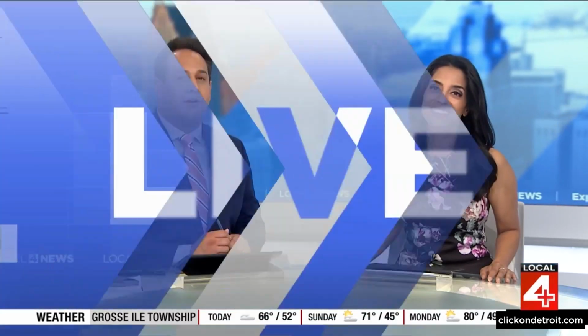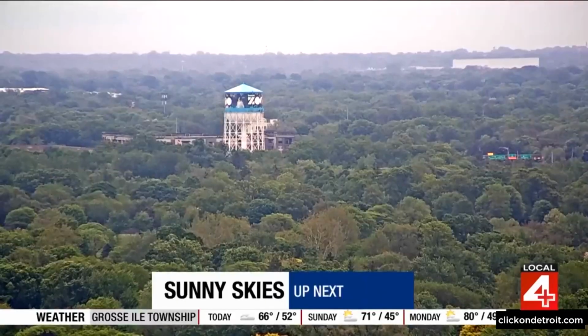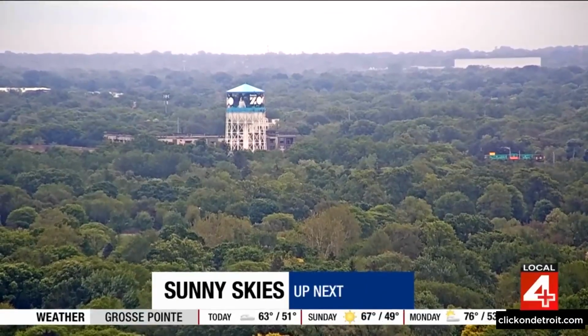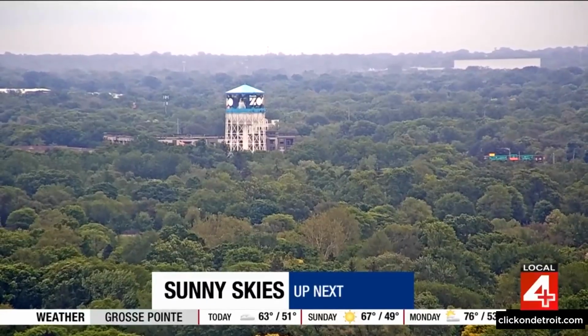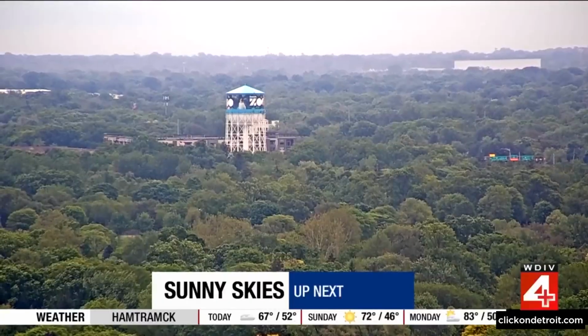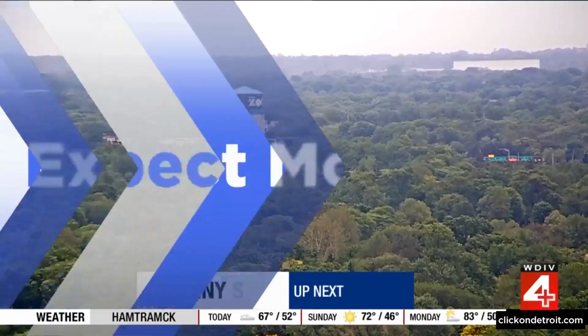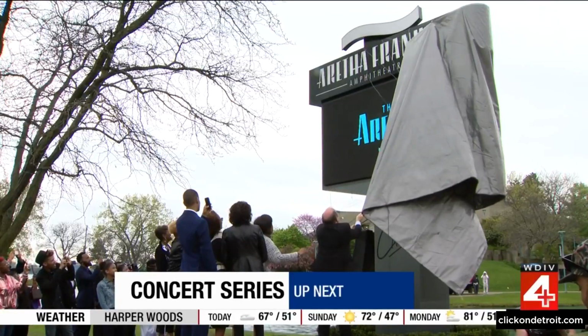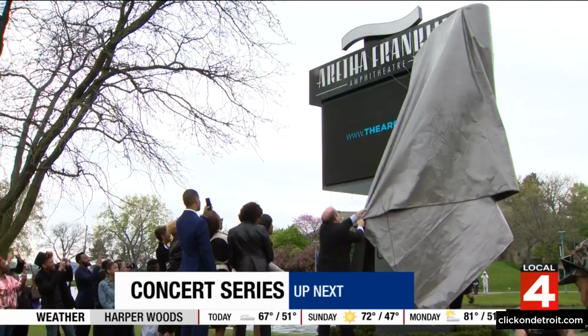All right, let's take a live look outside this morning where the clouds are here, but not for too long. Brian is going to be back to see when that sun is making its first real appearance on your weekend. Love that shot, like all the foliage. And then the zoo water. So pretty. Plus, the Aretha Franklin Amphitheater celebrating 40 years of music. Up next, this year's round of talent coming to the Motor City.